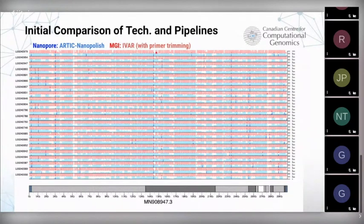But then when we started doing the primer trimming, and you can see here I'm representing it with a lot more gaps in the coverage for the MGI portion, when we trimmed the primers with IVAR, we had full concordance between the two technologies. So it really showed us how artifacts can be introduced when you have the primers there. At least for IVAR and for short read, the primers seem to cause a lot of noise and issues. And so the primer trimming turned out to be very important.